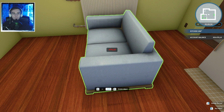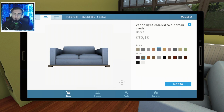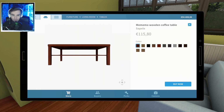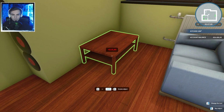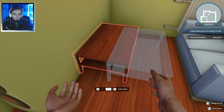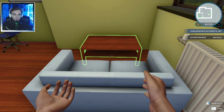Let's place it here. Okay. Not the best, but whatever. Table. Table, table, table, table, table. I don't want anything glassy, that's for sure. Let's go here. Or okay. Actually, that could be right to the wall, I guess. Then we move the sofa closer. Boop. Okay, now we move you here. Okay.